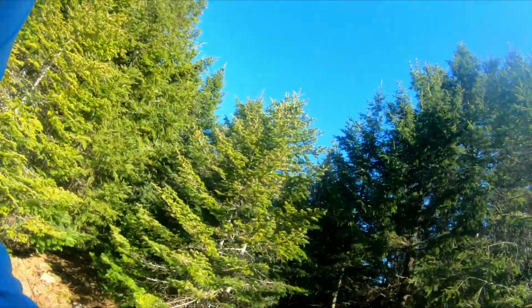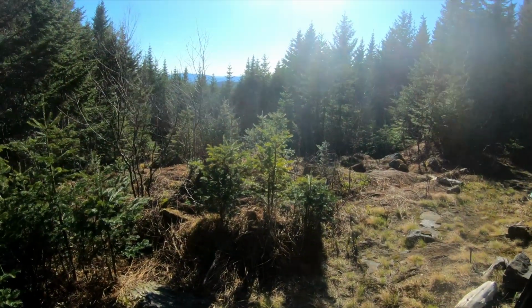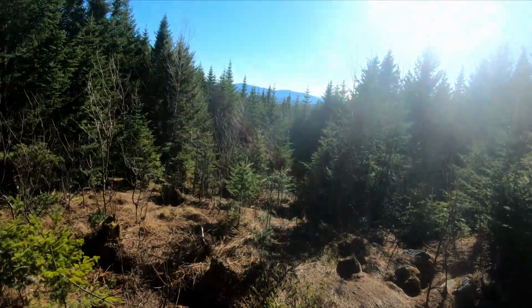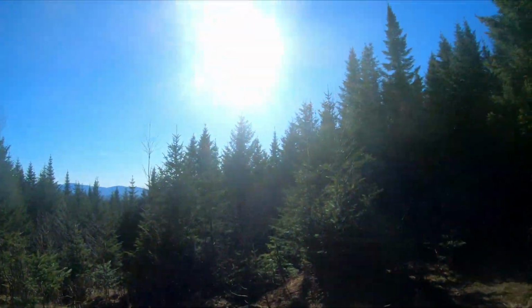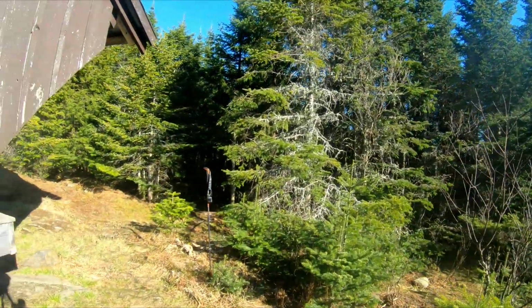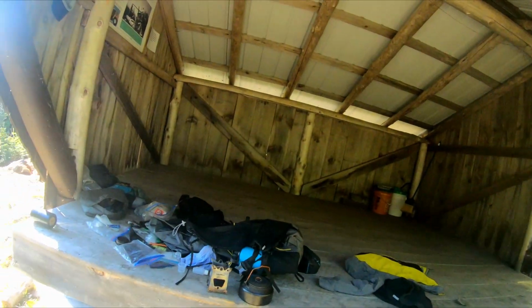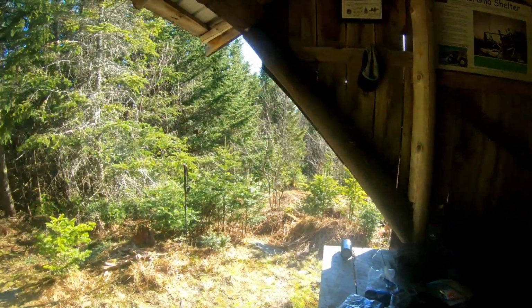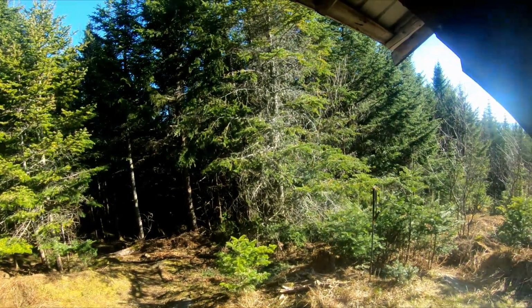I don't know if we're gonna get a sunset here tonight or not, but I'm guessing it's gonna be behind the trees. You can kind of see a view out there today. It's not very easy at all. A lot of times you can't see very far. Pack exploded when I got here, but it's all working out. Just kind of hanging out. Gonna go down and get some water, make some dinner.